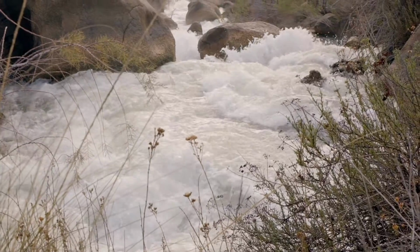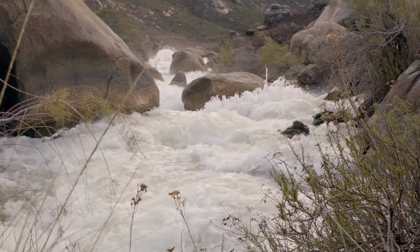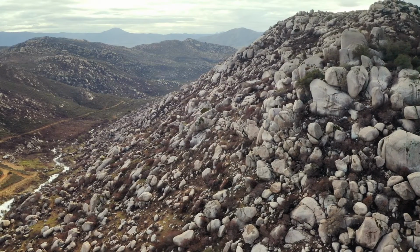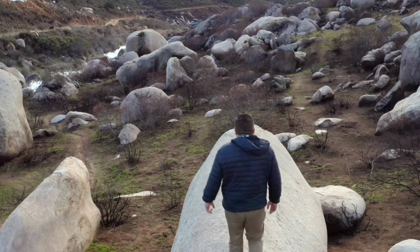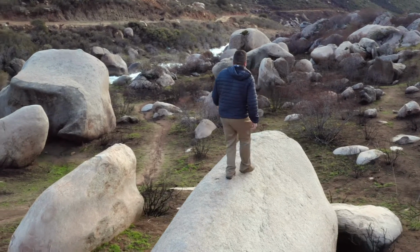I just couldn't get over this unique scenery. Look at this. Wanted to get a closer look. These boulders are estimated to be 100 million years old. Wow. Simply astonishing.